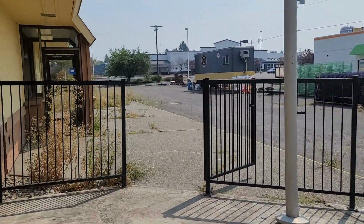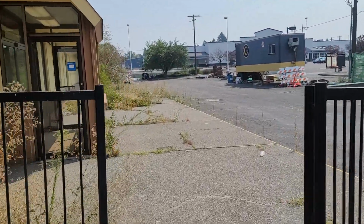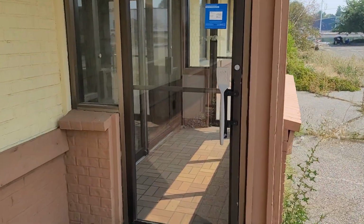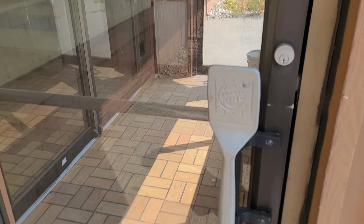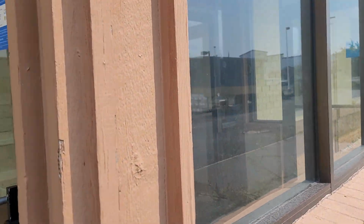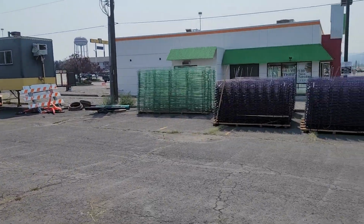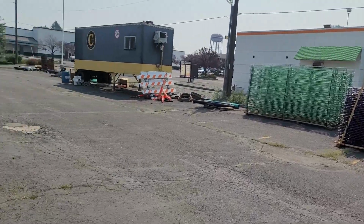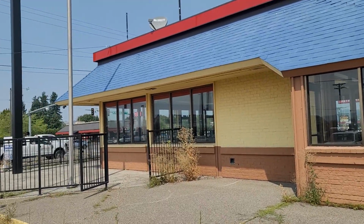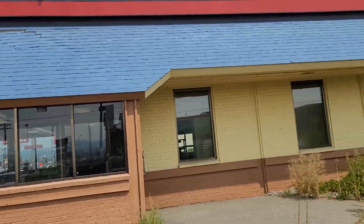Do a full walk around. They're doing some major road construction, so they have a bunch of stuff in the parking lot here. Got the iconic spatula handle. Kind of sorry about the glare. It's pretty bad. But yeah, it's pretty overgrown. Like I said, it's been abandoned for about 10 years and counting.